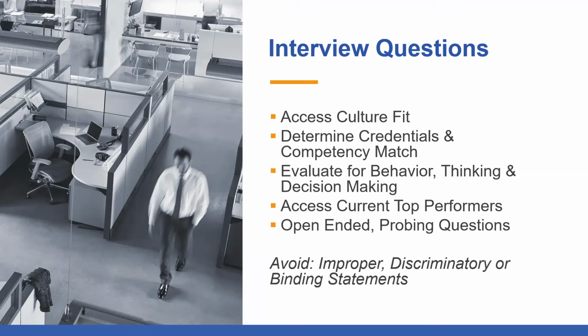So questions to avoid, you want to avoid anything that's improper, anything that could possibly be discriminatory, and something that comes off so innocent can certainly be flipped around and be taken incorrectly by the other person and perhaps be discriminatory. So always have your questions be vetted through HR so you know that you're safe with what you're asking. You also make sure you don't have any binding statements that you're guaranteeing the job is theirs, that they're your number one candidate. So nothing binding as well.